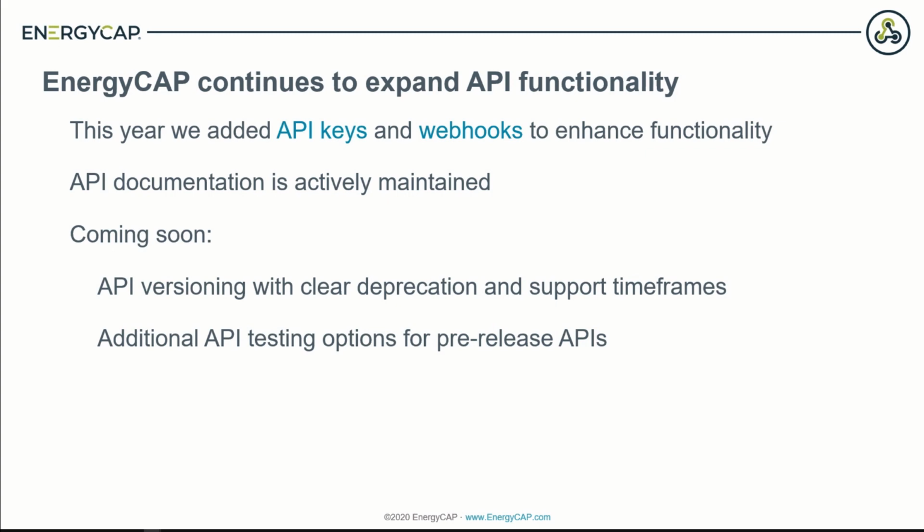Coming soon, you're going to see, as I mentioned early in the presentation, API versioning with clear deprecation and support timeframes. What do I mean by this? Well, some of the functions that we've had available, even within the 3 years that we've been working with EnergyCAP version 7, we have some things that we've come up with some new and better ways to do. So what we're going to be doing is taking an API and making a new version of it. It does a similar function, but maybe the requirements for what you need to pass into it, or maybe what we're passing out, will be different.